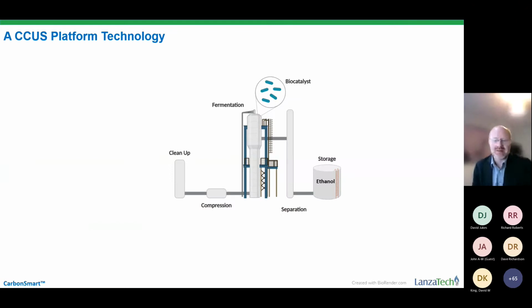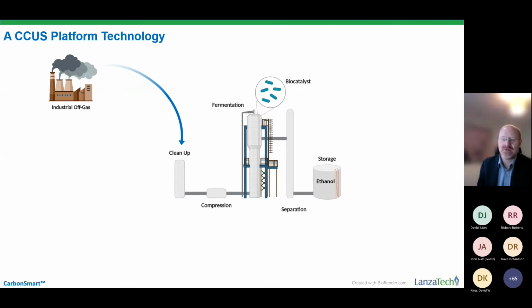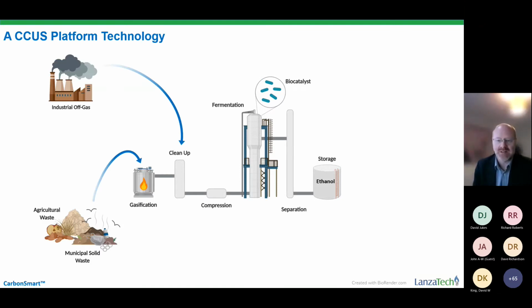Just to showcase, therefore, the platform technology that we've developed, what we have is two technologies. One is gas fermentation, and the other is the alcohol to jet process. So this graphic here will outline that for us. Here we have the gas fermentation process, which can take any form of gases in the form of carbon dioxide, carbon monoxide, and hydrogen into this process in order to produce ethanol. So we can take industrial off gases, such as those, for example, from the Tata Steelworks in Port Talbot. We can take sources of CO2 combined with green hydrogen, that CO2 either coming from industrial sources or indeed from direct air capture.